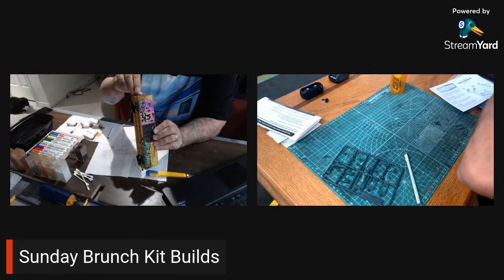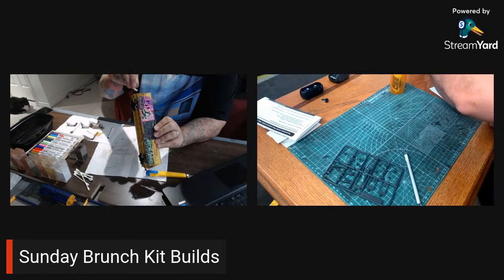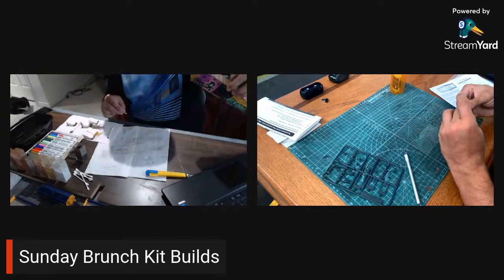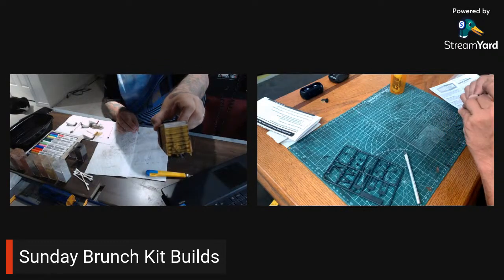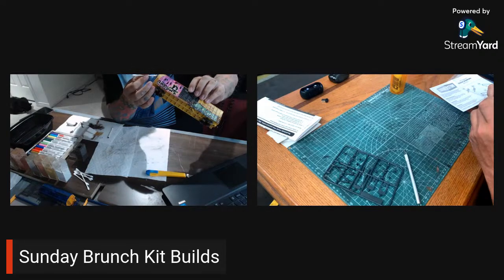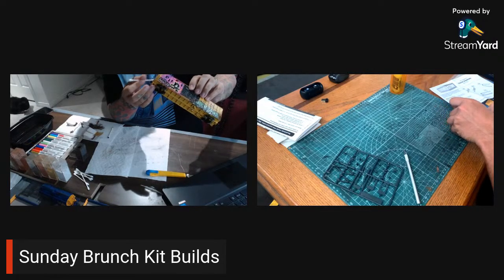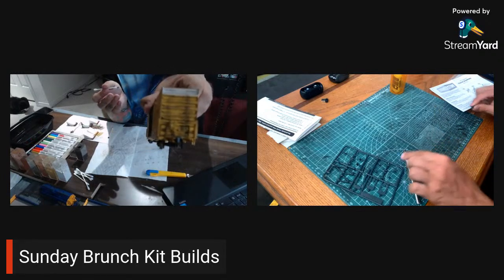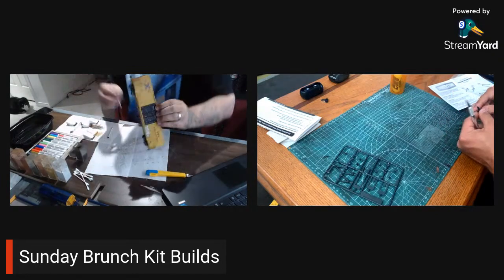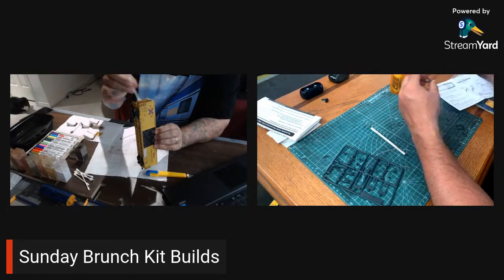Oops. One side is darker than the other side. I like learning new skills too, you know. It can't all be just laying track and whatnot.